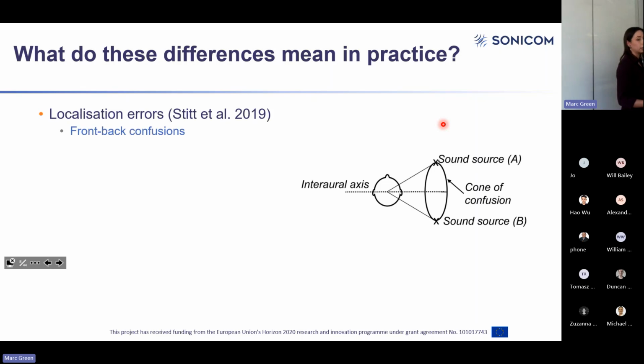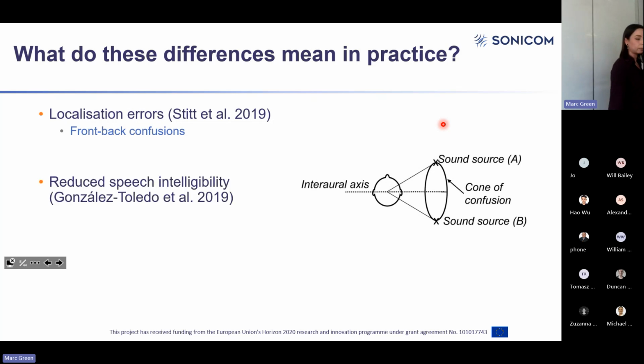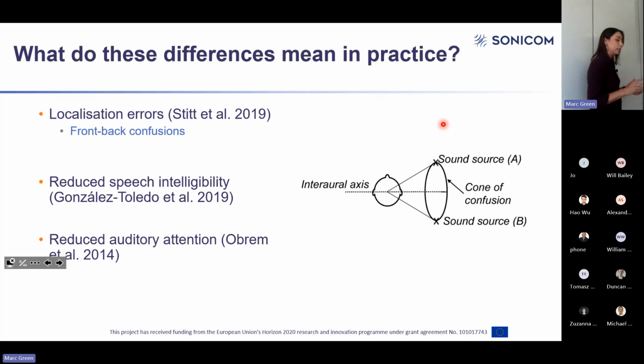Well, one big thing is localization errors. You get a lot of front-back confusions because you're not actually capturing the binaural spectral cues accurately when you're using generic HRTFs. This can lead to reduced speech intelligibility because you're not quite able to localize where a sound source is coming from in a multi-talker scenario. And this can also lead to reduced auditory attention, again because of your lack of ability to separate the sound scene.